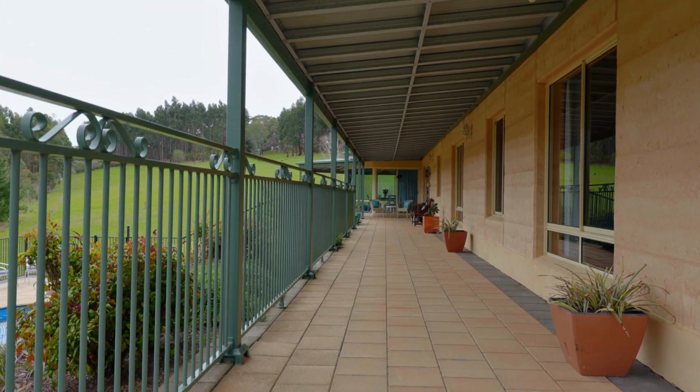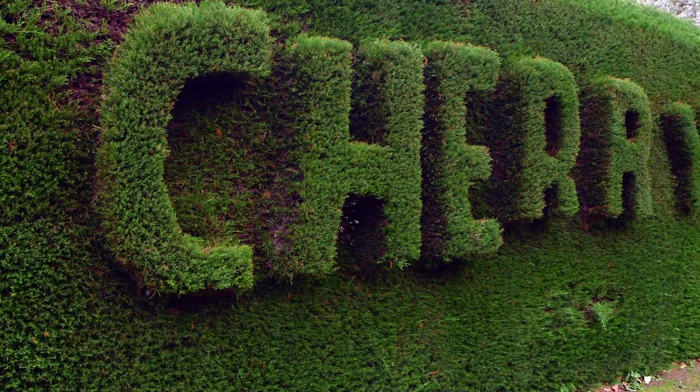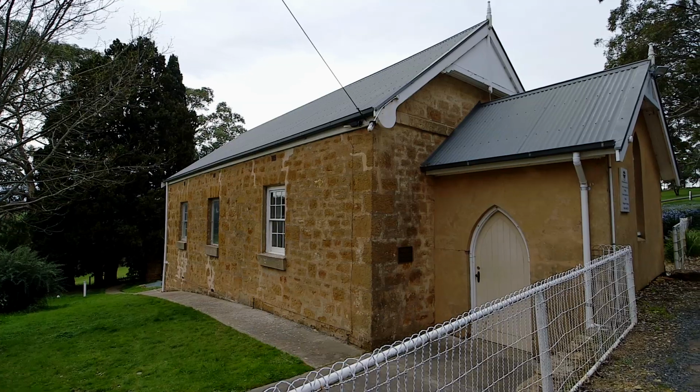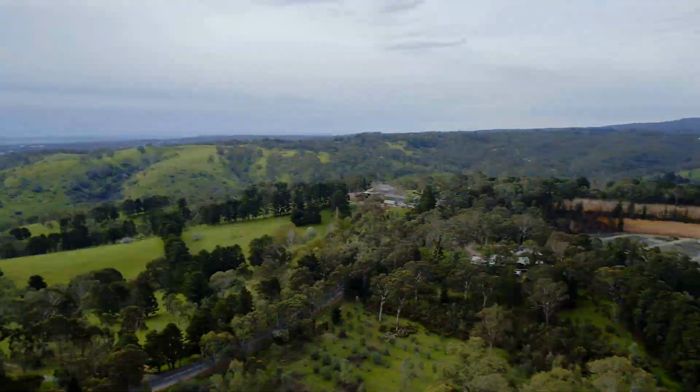Building the home, we designed it ourselves, and I always had a passion to build a rammed earth house. Just the character you can see in the walls. There's a lot of history to Cherry Gardens. I think we just really love that there's a real sense of community and a lovely kind of country feel.